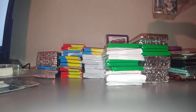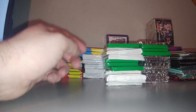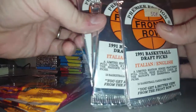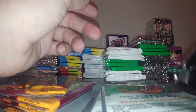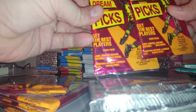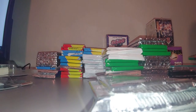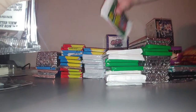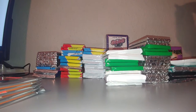Okay, we're going to start the packs now. So we're going to start with basketball, I suppose. That's what I know the least about. Football. So basketball. You got these Front Row. Oh, it's Ball Game. These are called Front Row 91. That's the football one. Skybox. Skybox again. It's football. More Front Row, and more of these green picks. That's football cards, buddy. So I don't know what to start with. We'll start with these Front Row packs.